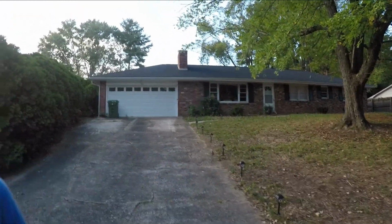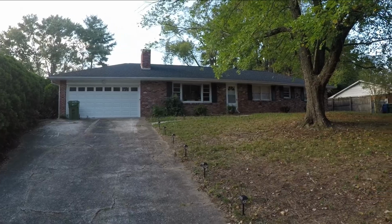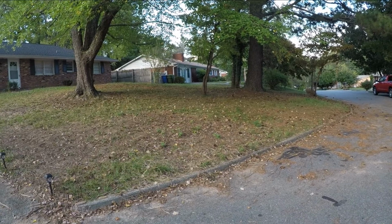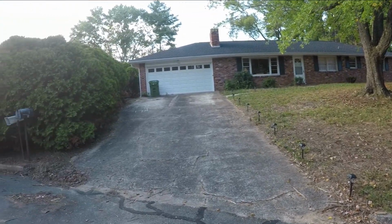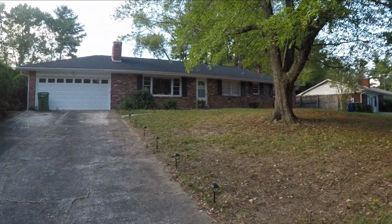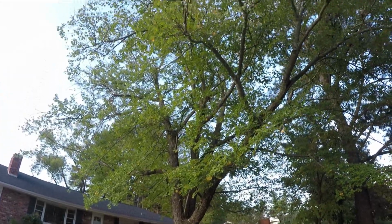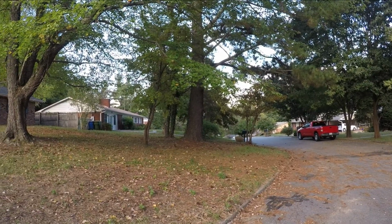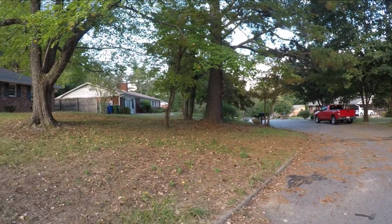I was gonna take you on a little tour of the new house that I bought with Kayla, and it's right behind me actually. This is the house that we bought. This is in Asheville. It's in a really quiet neighborhood, and I'm loving it so far. It's got this big tree covering the yard with another one right there, and several smaller ones.